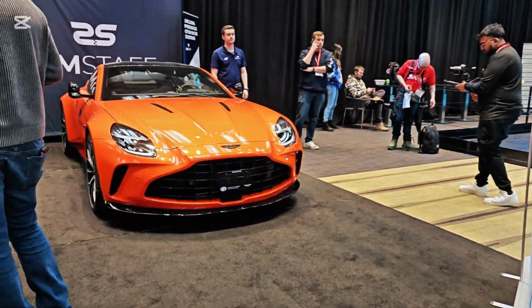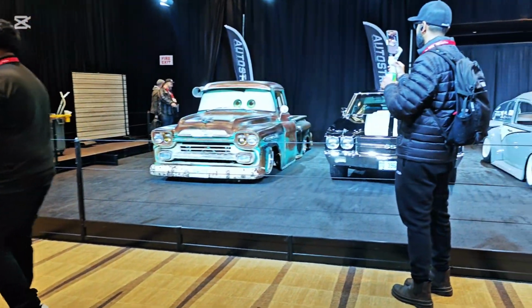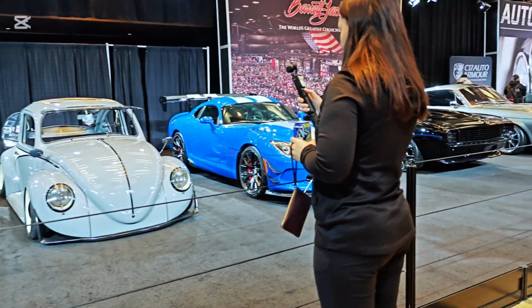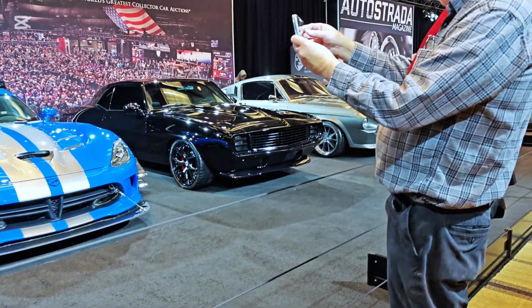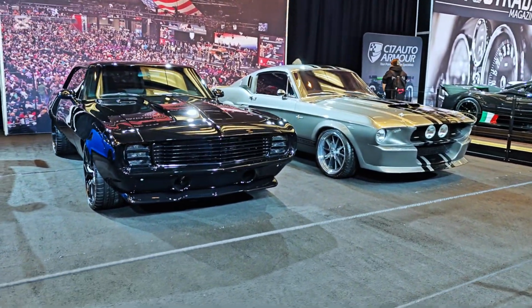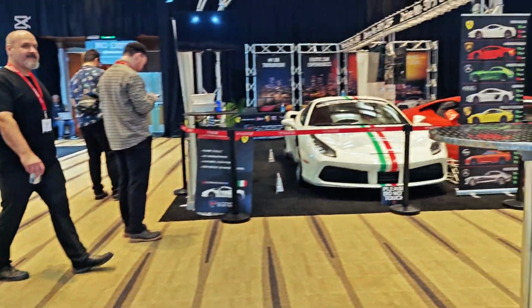It was then time for my favorite part of the show, which is the Auto Exotica section. You've got so many cool exotics here, and well, I'm going to try to keep up. We've got an Aston Martin DBS over there. We've got some really cool renditions of movie cars brought to life, and I happen to love that stuff. One of my favorites over here definitely has to be the Eleanor sort of fastback Mustang from Gone in 60 Seconds. If I had unlimited money and could get a retro car, that is definitely one on my shopping list.